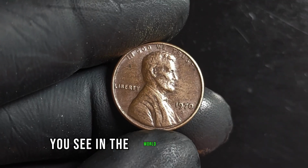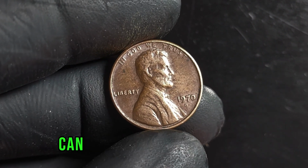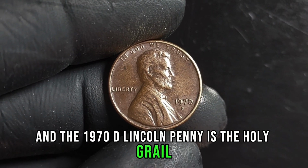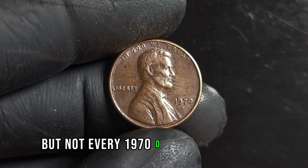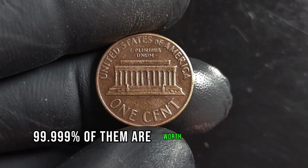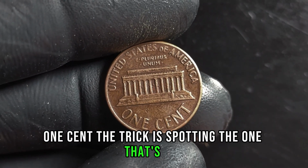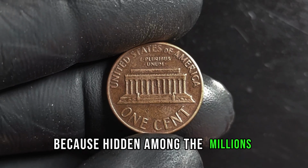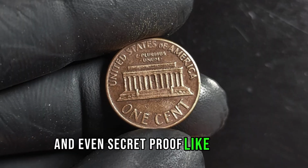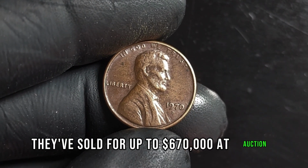You see, in the world of numismatics, the high-stakes business of rare coins, the tiniest imperfection can mean a life-changing payday. And the 1970 D Lincoln penny is the holy grail. But not every 1970 D penny is valuable. In fact, 99.999% of them are worth exactly what you'd expect. 1 cent. The trick is spotting the one that's not. Because hidden among the millions are rare double-die errors, microscopic misalignments, and even secret proof-like strikes, and those rare variants have sold for up to $670,000 at auction.